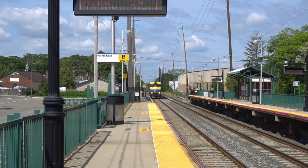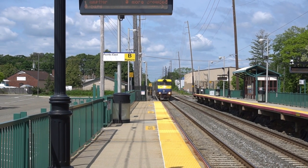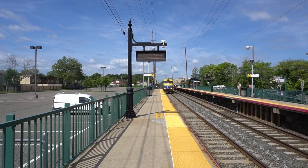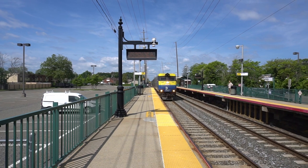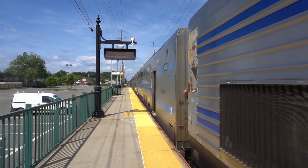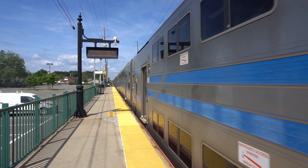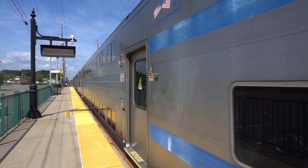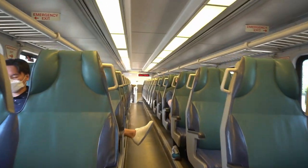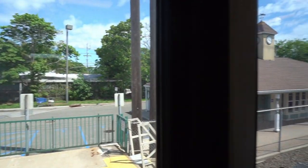My train today is the 1029 bound for Speonk, although I will be getting off in Patchogue and transferring onto another train bound for Montauk from there. My train today is hauled by an EMD DM30AC. The coaches on today's trip are the C3 bi-level coaches. Anyways, let's get on board. Seating on board is laid out in a 2+2 configuration, and I will be sitting on the upper level today.